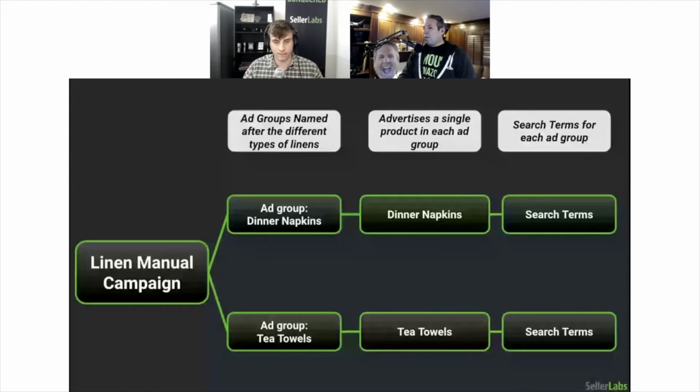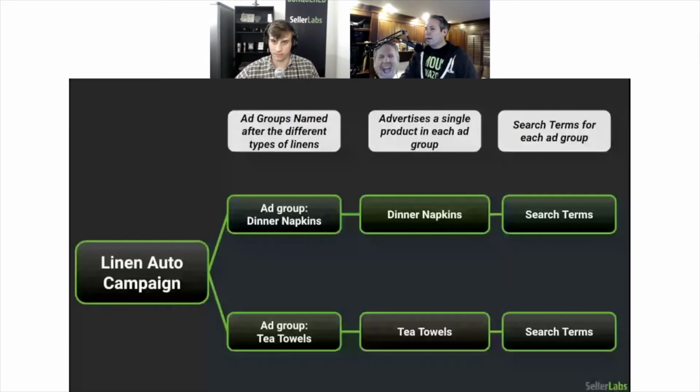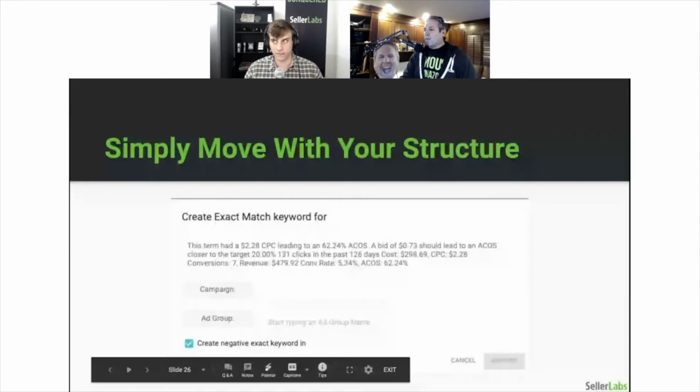Yeah, and I'm going to flip back through these just one more time so you see the campaign setup between these is no different. This is an auto campaign and this is a manual campaign. When you name these linen manual campaign and linen auto campaign, it allows you to move your keywords, and this is how you move keywords inside of Ignite. Now, to protect the innocent, some of this was blocked out, but it would say keyword exact match for linen towels, and I'm going to move it to the campaign of linen manual and the ad group of linen manual.